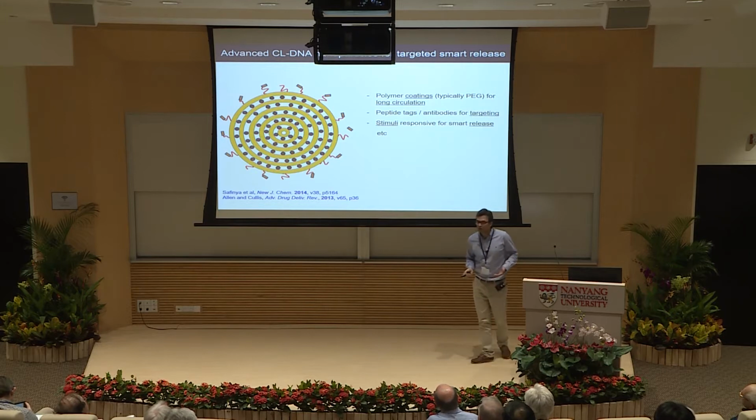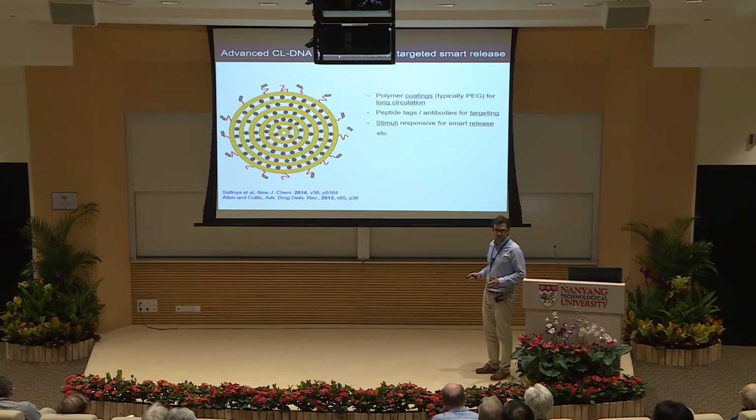So all of these structures have different efficiencies. They can be optimized in vitro, but when it comes to in vivo activity, they are all pretty bad. So it's what people are using at the moment. They are coating these particles with PEG.